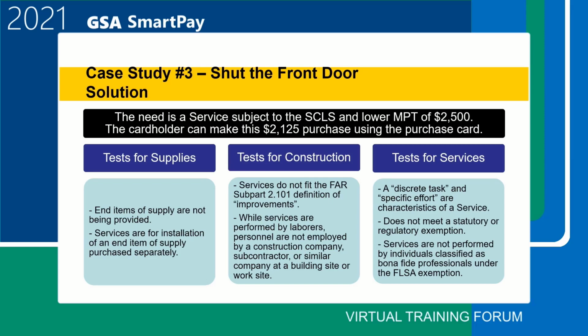The tests for services show us that this is a discrete task and a specific effort, and those are characteristics of service. The service does not meet a statutory or regulatory exemption, and the services are not performed by bona fide professionals under the Fair Labor Standards Act exemption. Therefore, we can determine the need is a service subject to the service contract labor standards and the lower micro purchase threshold of $2,500.